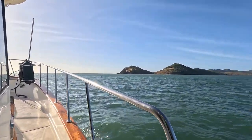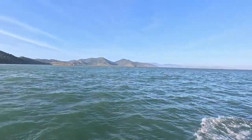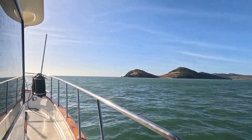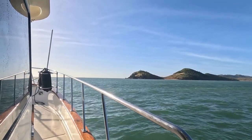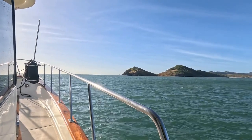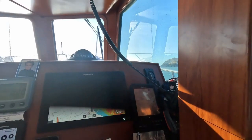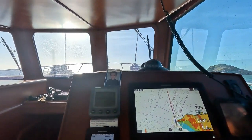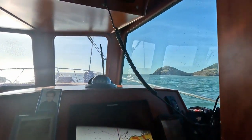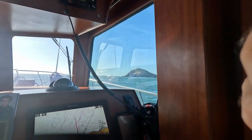Well, we've had a great trip from Townsville, which is way back there, to here. We've come about 10 nautical miles, averaging about 6 knots, which has been nice, and it's been reasonably pleasant so far, but we'll see what this brings. The wind appears to be picking up. We've got about 20 knots apparent at the moment, but probably about a solid 15. So far, so good. I'll give you an update a bit later.